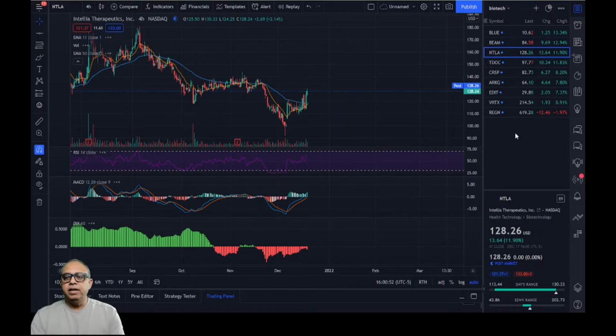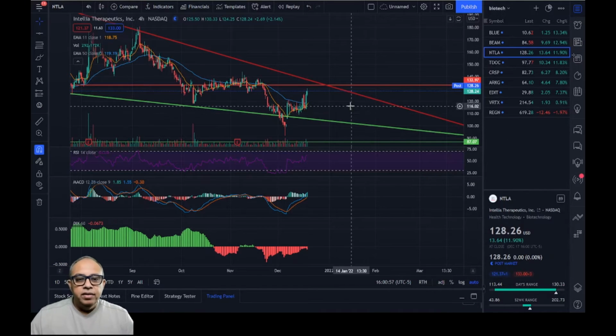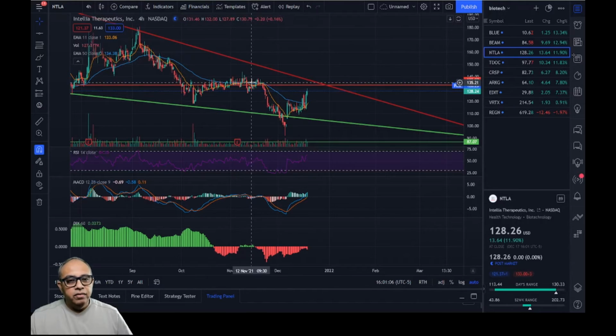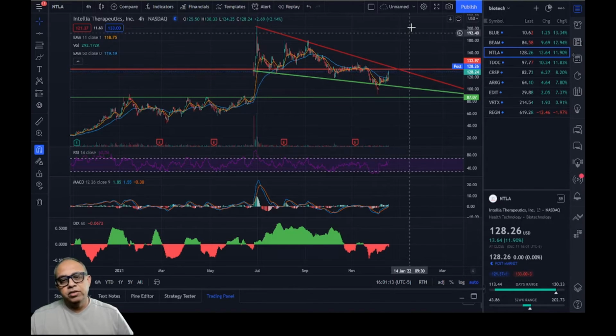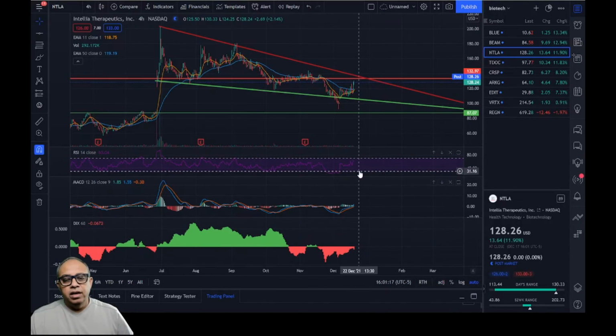Intelia, it's at 11.9% gain, 13.64, and we are going to have a resistance at 132.97, and we also have resistance, which is this red line, which is a dropping wedge within which we have been constrained. So if we break through above this, then it will be a solid break. So let's hope for the best. MACD is looking good, and RSI is almost just about to enter into overbought territory. So let's watch what happens here tomorrow.